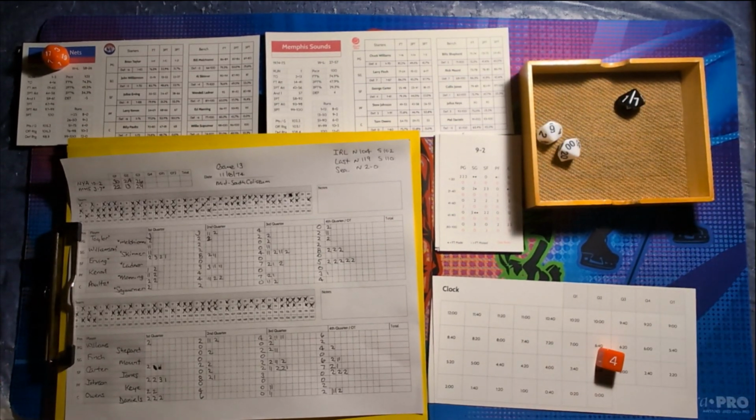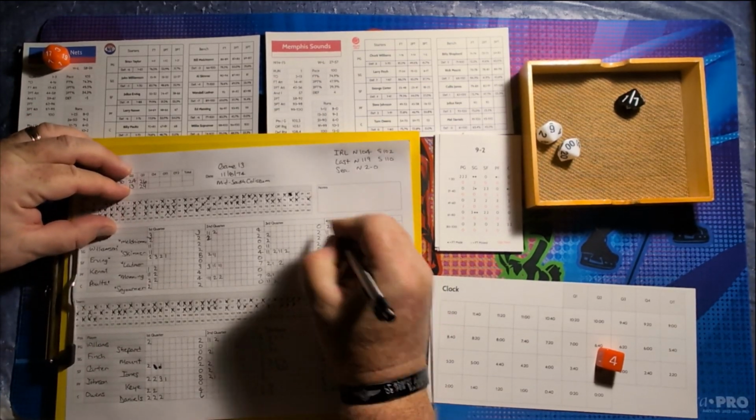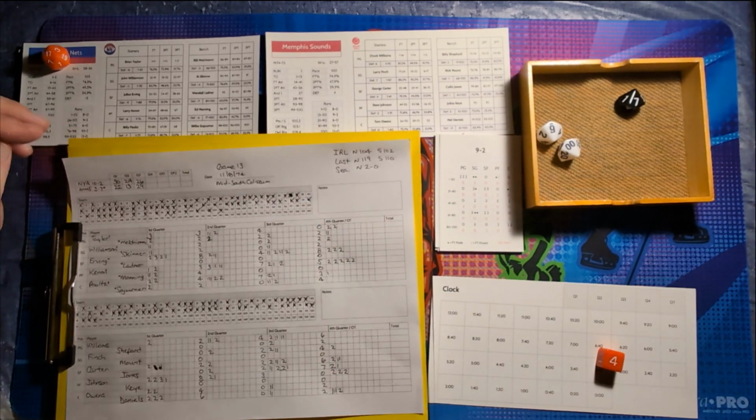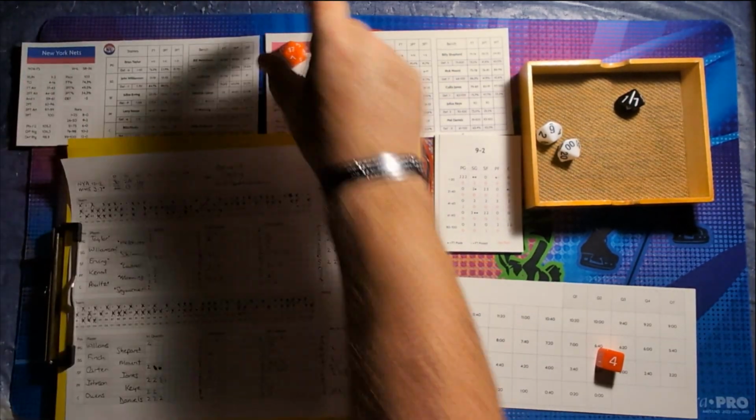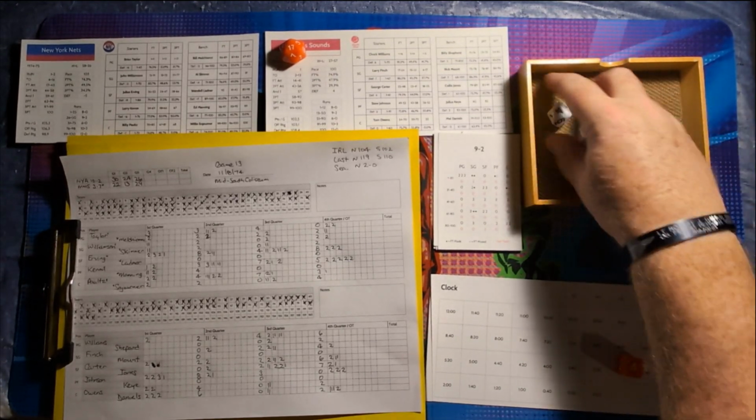It's going to be a basket for the Nets, and that is going to be point guard Brian Taylor. Nets hit 105. They lead 105 to 84. It's now a 21-point lead. And there's 3 minutes to go in the game.